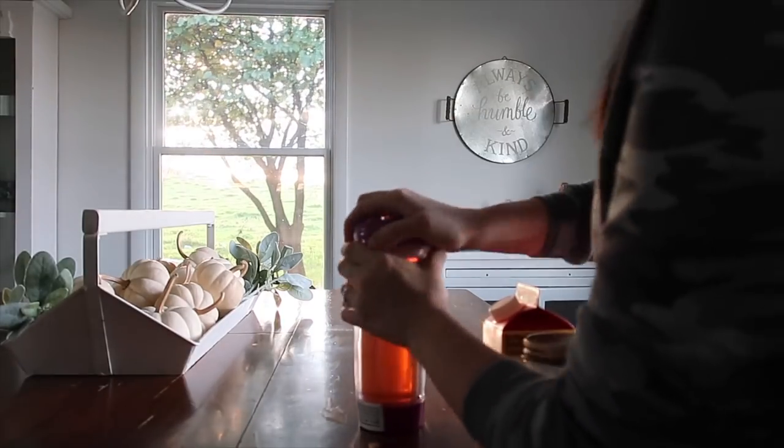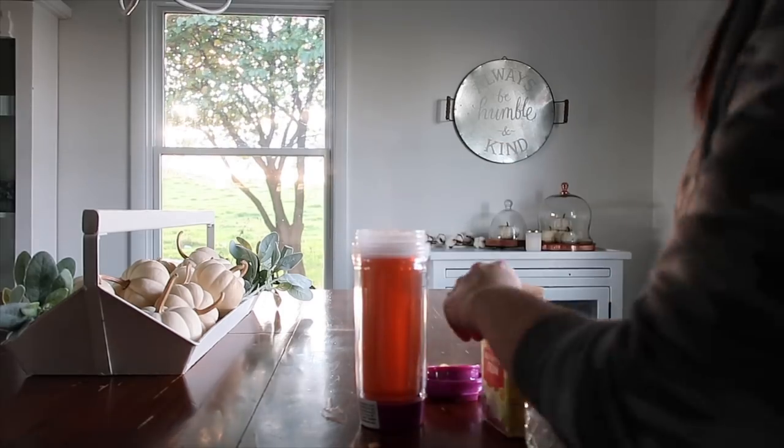Next, I put together my chai latte. I just added some heavy cream and some stevia.